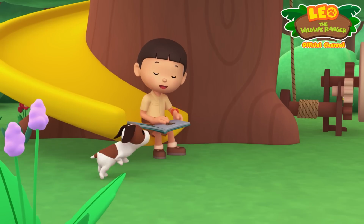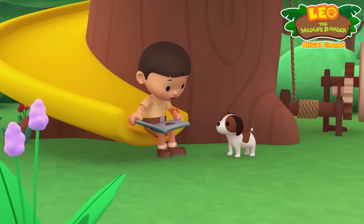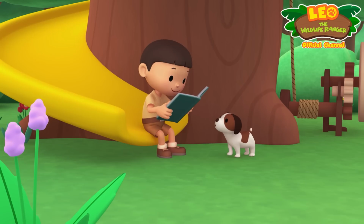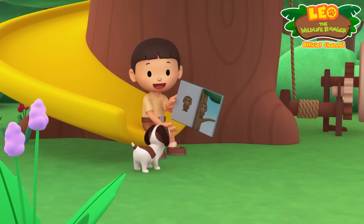I am a junior ranger, and this is my puppy, Hero. Do you want to see what's inside this book? It's filled with animals that can camouflage. Camouflage means the animal can hide in the environment because of its skin or fur.